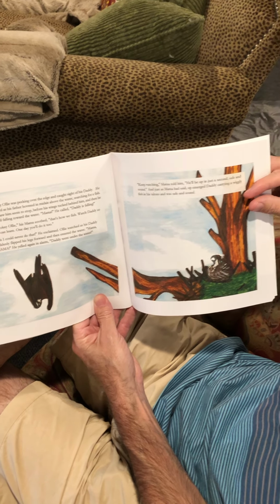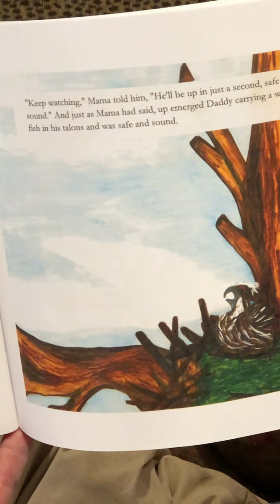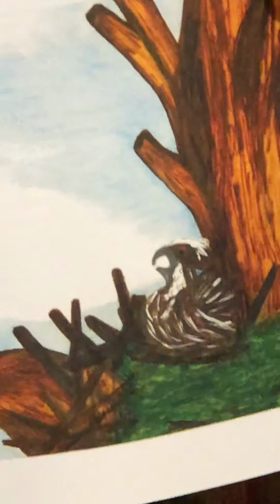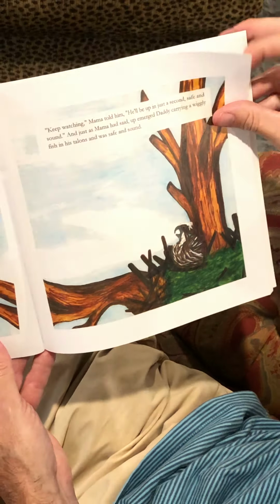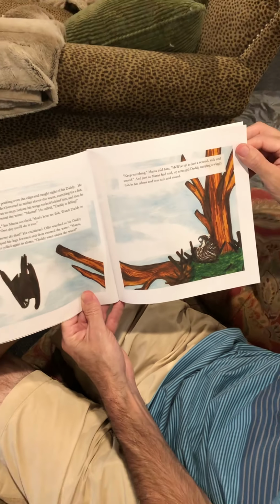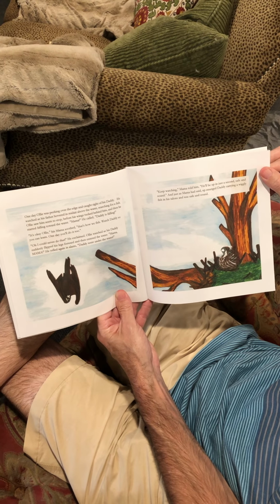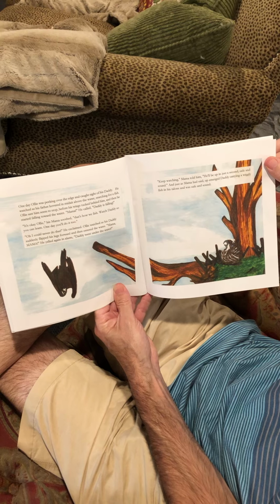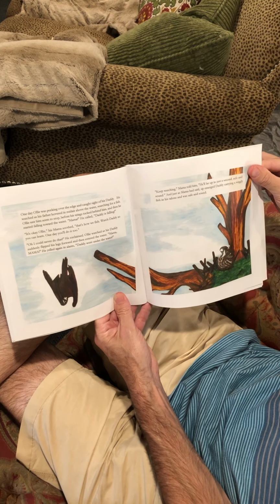Ollie watched as his daddy suddenly flipped his legs forward and then entered the water. "Mama, Mama," he yelled again in alarm. "Daddy went under the water." "Keep watching," Mama told him. "He'll be up in just a second, safe and sound." And just as Mama had said, up emerged Daddy carrying a wiggly fish in his talons, safe and sound.